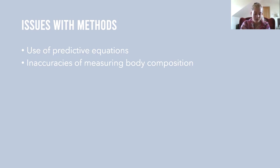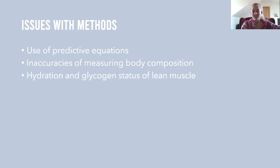Inaccuracies of measuring body composition. The inaccuracies of measuring body composition are very well reported. We know that a lot of studies used various methods. So it's called the 4-compartment model. So they used a few different methods of doing it. So things like DEXA scanning and stuff like that, to have a look at body composition and to see what was going on there. But if you didn't use particularly accurate measures of body composition, we might not have got very accurate results. Hydration and glycogen status of lean muscle will impact readings that we get.